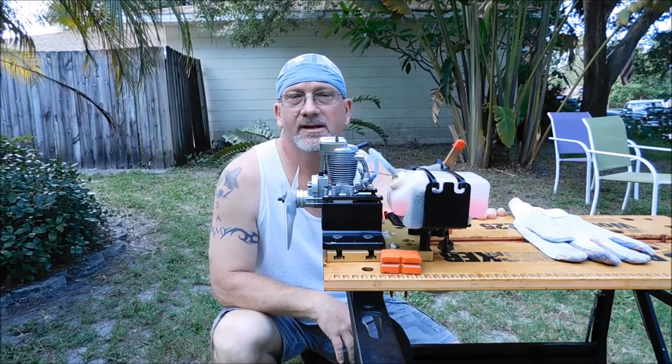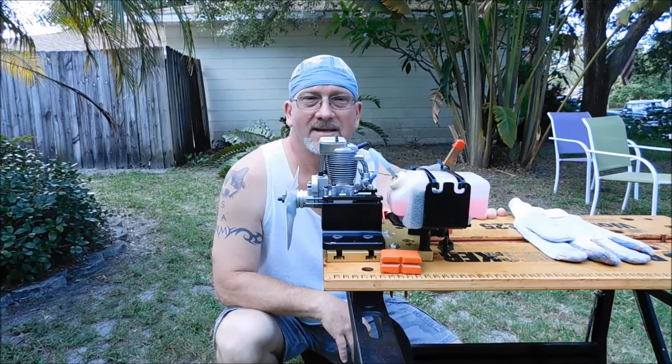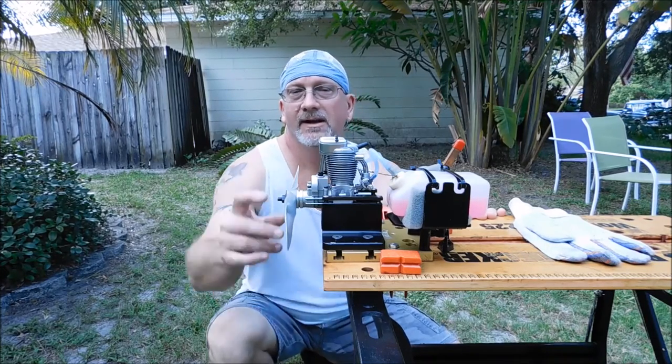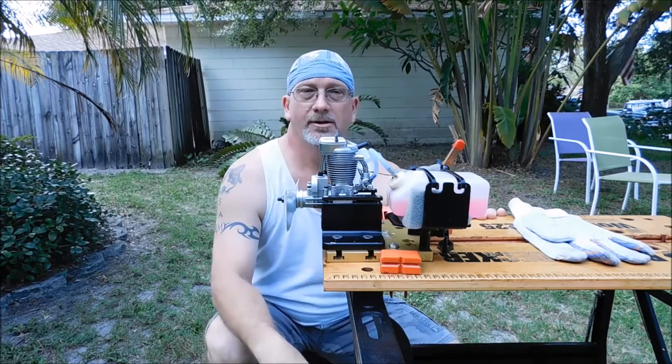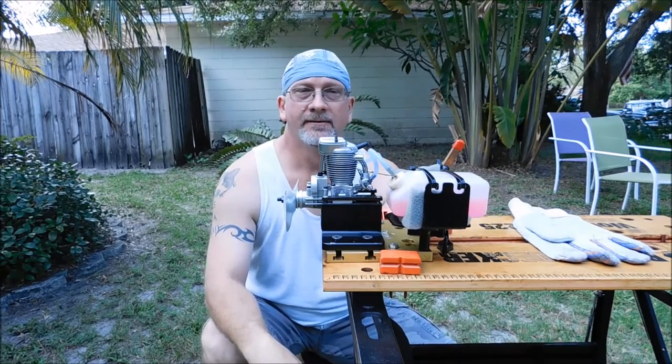Some of the features on it, the carb and that type of thing, look like they date back to maybe the mid-1980s. So I've got an APC 11.6 prop on here, an Enya number 3 glow plug, and Morgan's 10% Omega fuel.